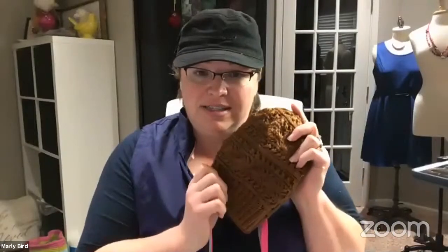So yeah, let's see here. So the matching hat, you guys are asking me if I'm making a matching hat. This is as close as it gets for me on my end. I've got so many other things on my plate right now, but that is the marshmallow hat. So you could check that out.